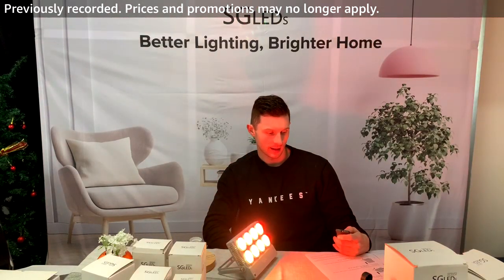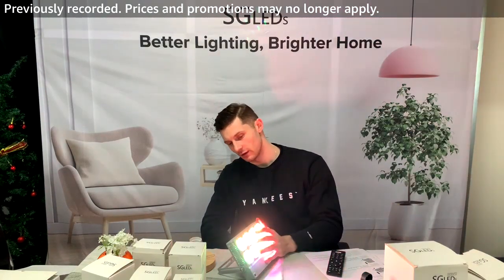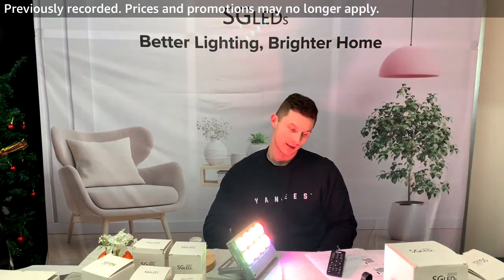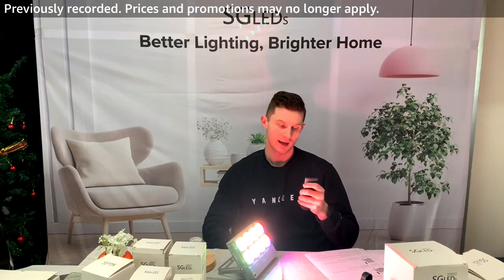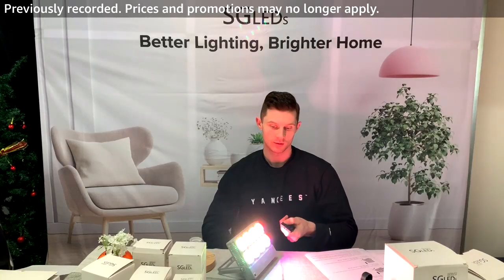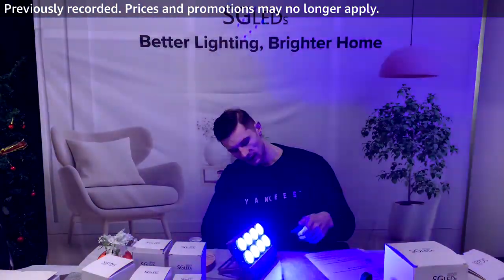So as we go back to the basic white color, just to give you a better idea of the general use and practical applications, we will switch it into the various modes. It does have strobe, flash, fade, and smooth mode. So if we were to set it into different modes, as you can see there, it is fade.